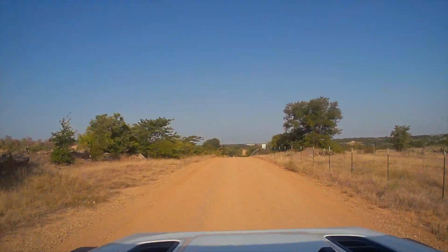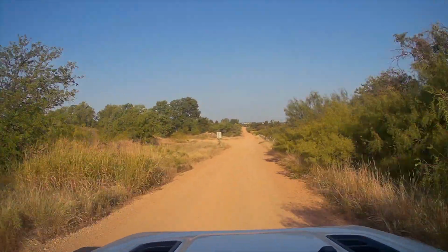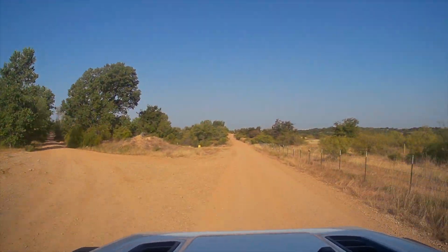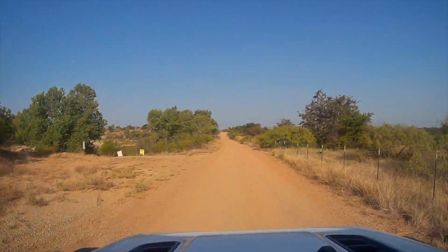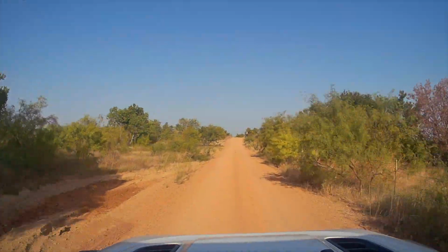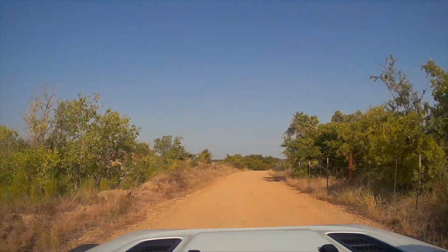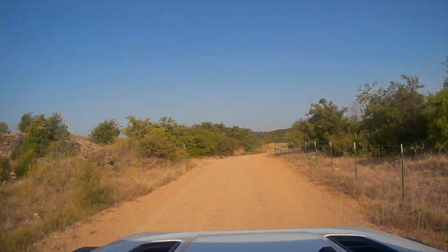Since my sister and I are new to off-roading, they suggested that we just drive around on the main roads first, just to kind of get a feel for it. So we drove this main line, and we eventually find a green trail that we'll check out here in a minute, but we're just going down the main road.